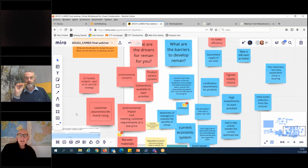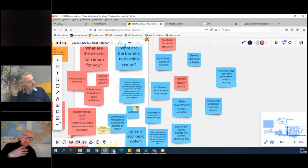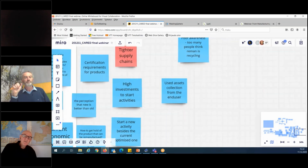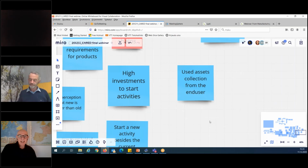One of the issues that I've seen cropping up as well in this is assets collection from the end user, the return, what's known in reman speak as core return. How do you get stuff back to do your remanufacturing? When is it coming back? How is it coming back? Major issues, and I don't have the time to go into detail about reverse logistics and how that works, but it's a major issue. There are solutions. And again, in the boot camps, we start to explore some of those solutions.